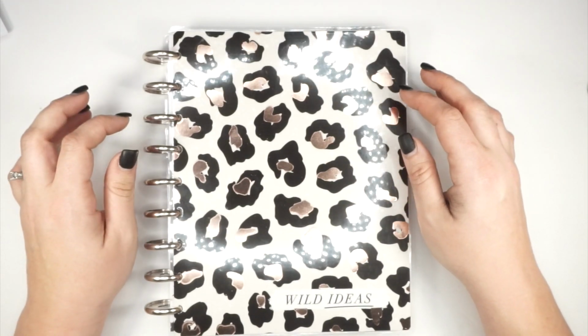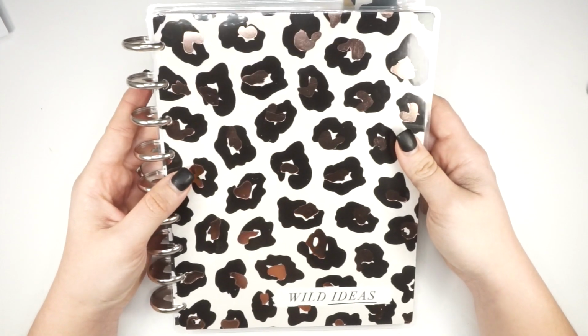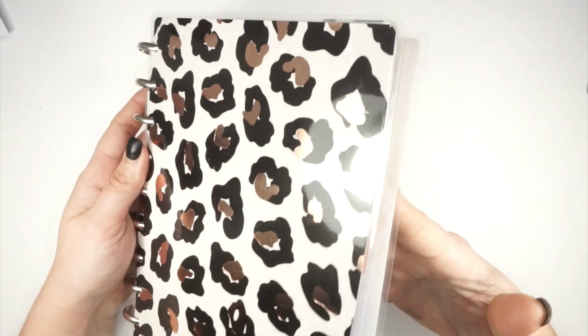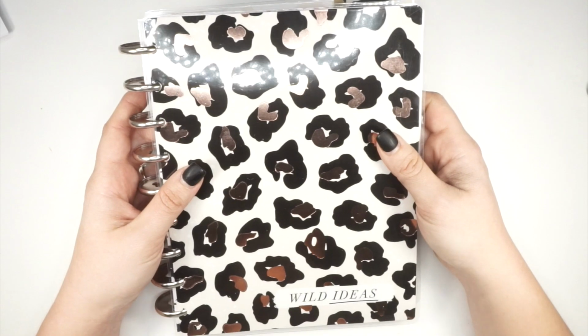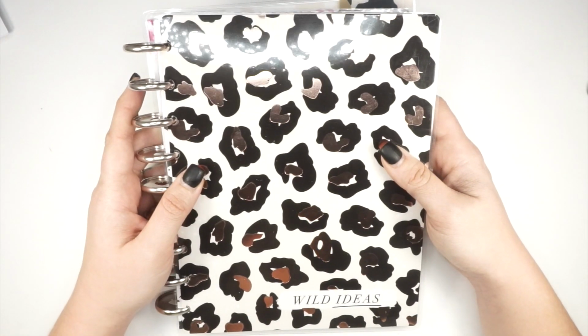So again, let me know what you think down in the comments below. If you love this, if you think that I went a little too Carole Baskin, let me know down in the comments below. But I love it. I love this setup. And stay tuned for more updates on this gorgeous, wild-styled happy planner, I guess, Go Wild notebook.